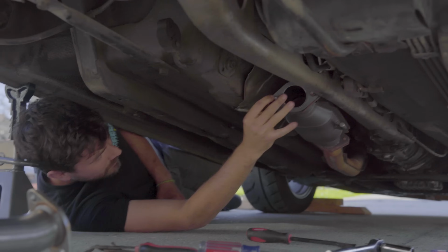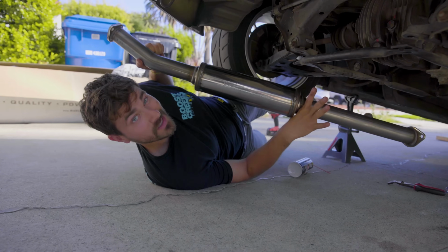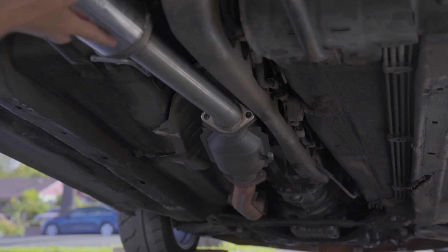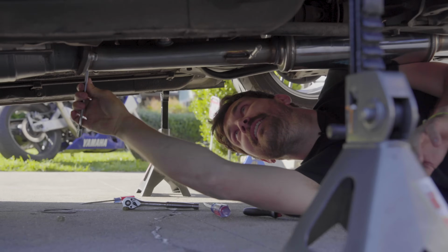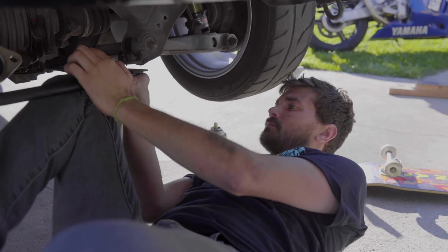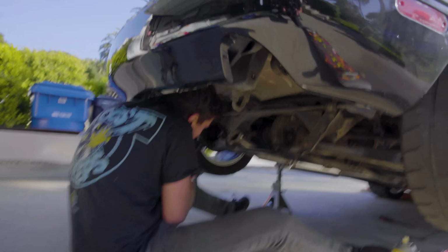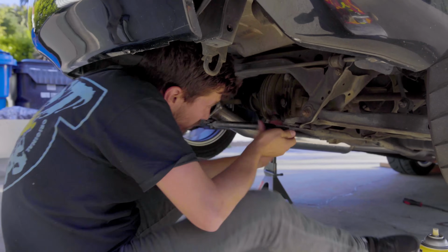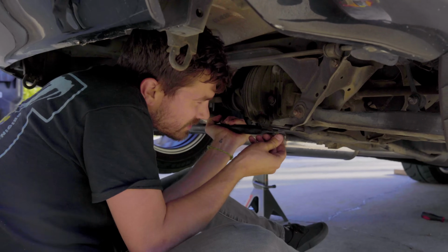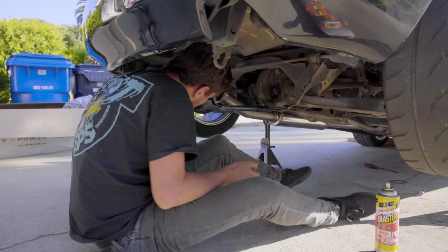Let's put this thing on. We're just gonna install this pipe first to the catalytic converter. I think I should be able to go in this way. And then we'll put the back half on since the MAGNAFLOW comes in 2 pieces. Now this brace on its way back up isn't lining up quite perfect, so just giving her the old persuasion.